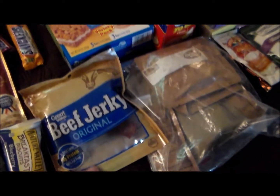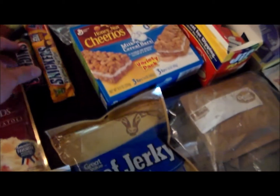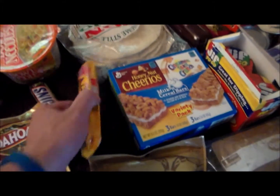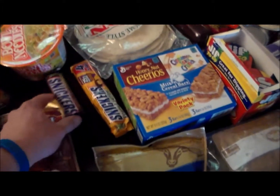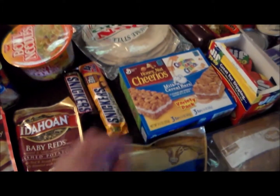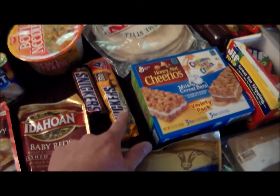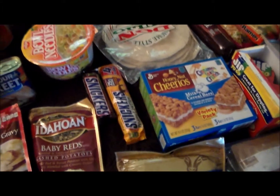Other snack ideas include Snickers bars. I like these really big ones they've come out with. 2 of them is the same as one of these as far as calories and fat go. However, you're burning so many calories that this right here has been a lifesaver for me.